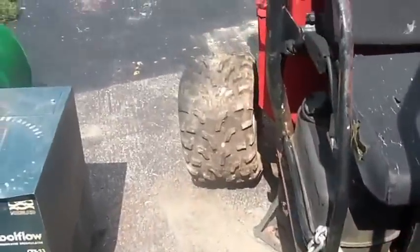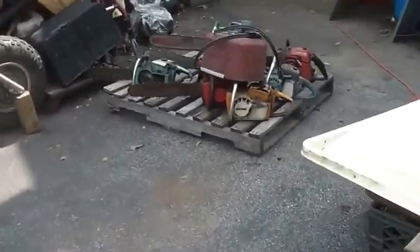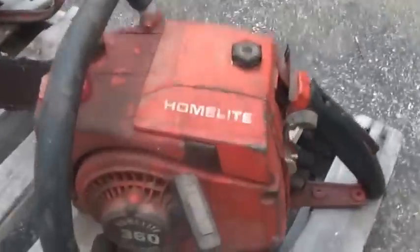Just a few items that, as the years pass and you're looking at them, you're just going, oh man, what a pain in the ass these things have been for the last 25 years. Why don't I just get rid of them?